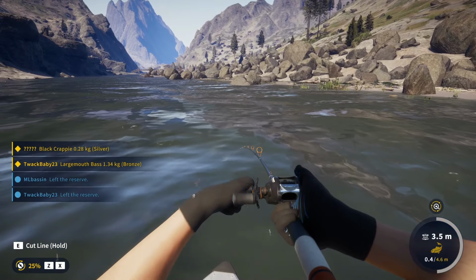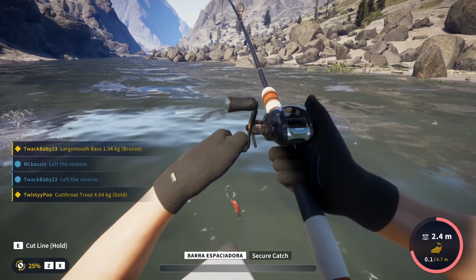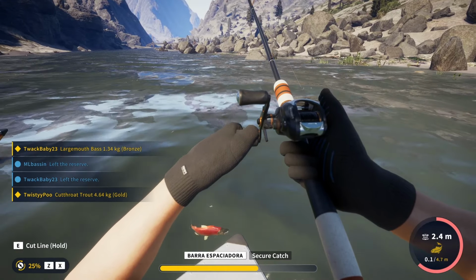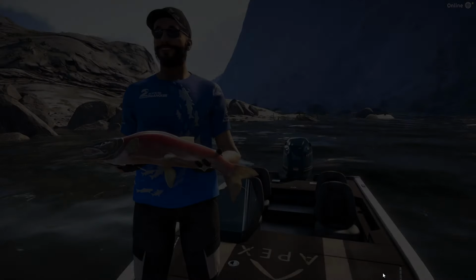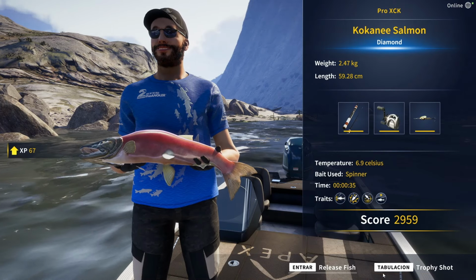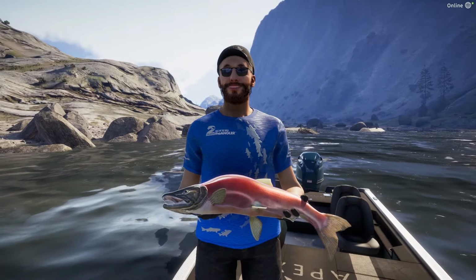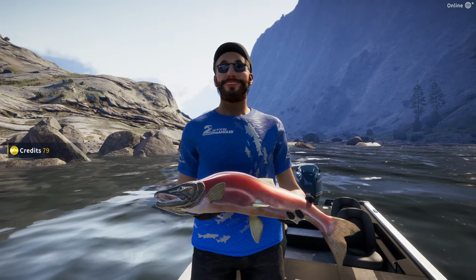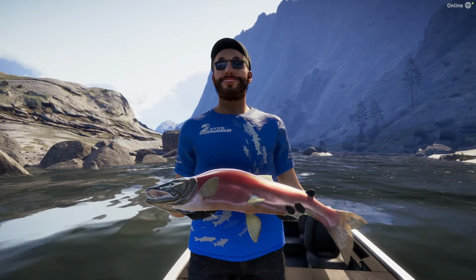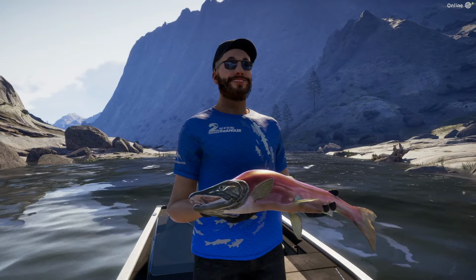No way, it is a kokanee. That's a diamond. No doubt. I wonder if it is heavier than the last one, let's see. 2.47 kilos, another diamond. Another diamond in a span of 20 minutes, how crazy is that? You know, that is the thing with this game, sometimes you spend several hours without a single diamond and then you go and catch multiple in a short time. What an amazing catch.